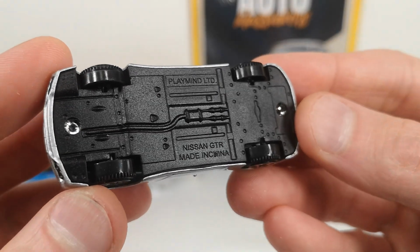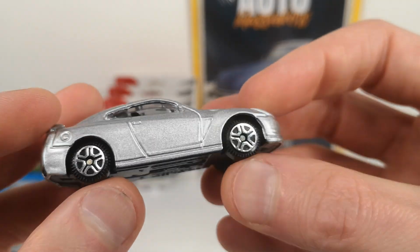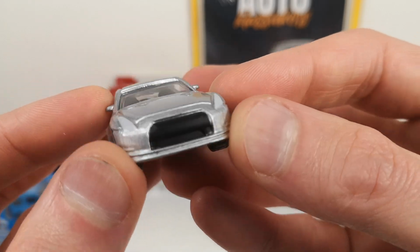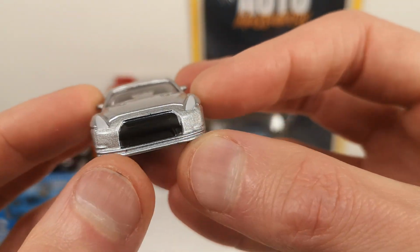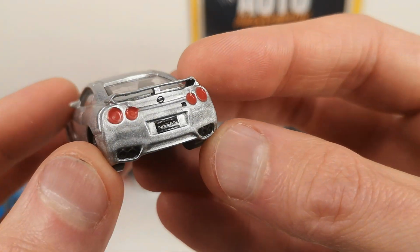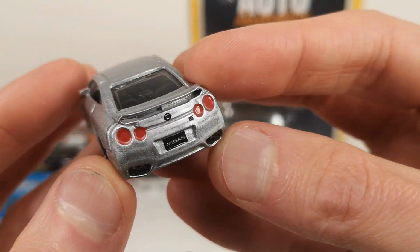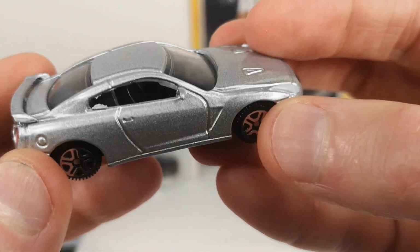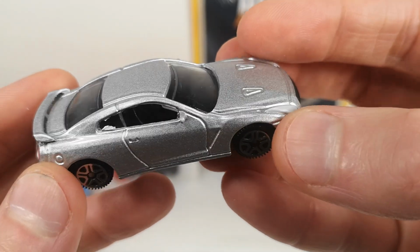There you go, Playmind Limited, Nissan GTR. So generic rims. Get white paint for the headlights and some black paint for the middle section of the grille. And we get a nicely detailed back end there. Look at that. That's nice. A disc for a steering wheel and an okay looking interior.